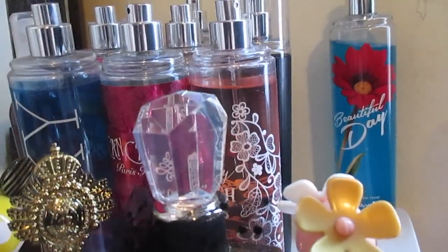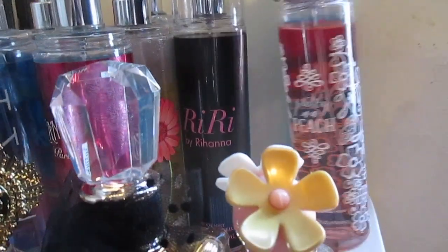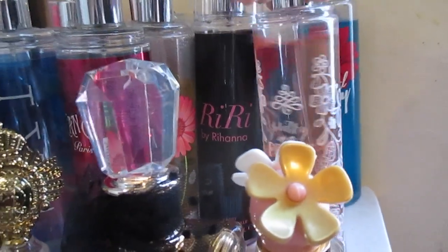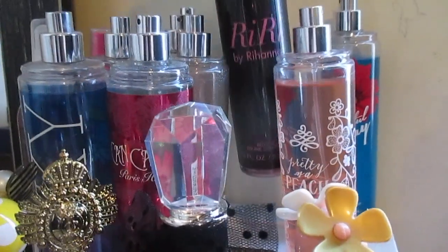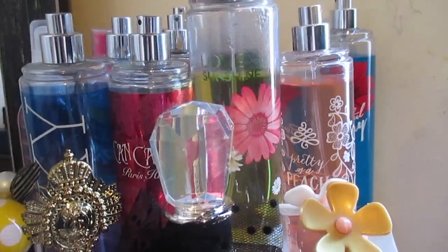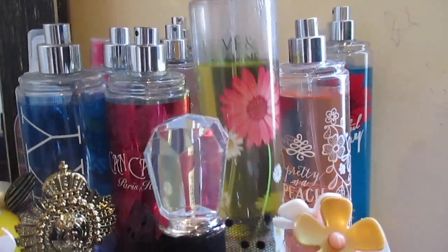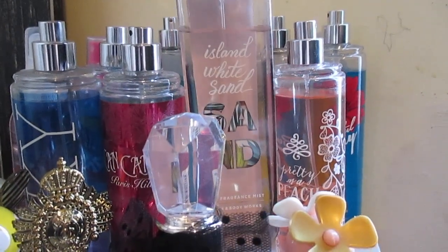Obviously, these all are favorites, guys, if I bought them. Pretty as a Peach. That one smells just like peaches. I love that stuff. I'm going to say that a million times because, you know, it's just the way that it is. I'm going to try to do all the Bath and Body Works together so that way it's not confusing. Love and Sunshine.